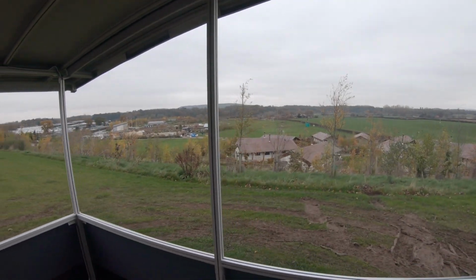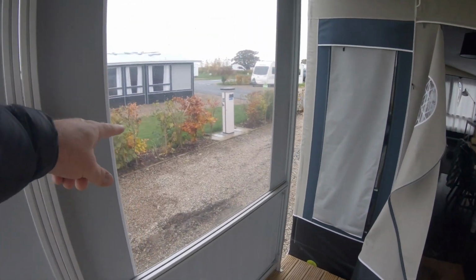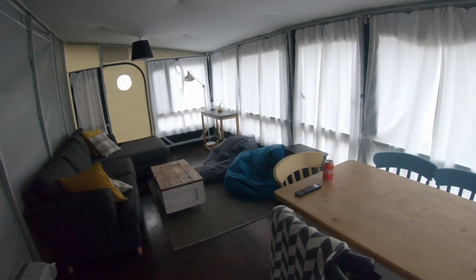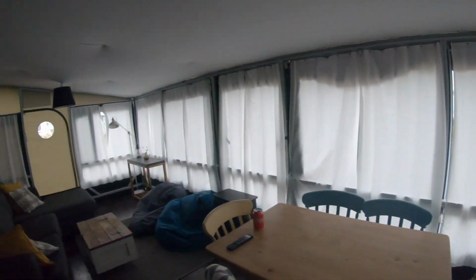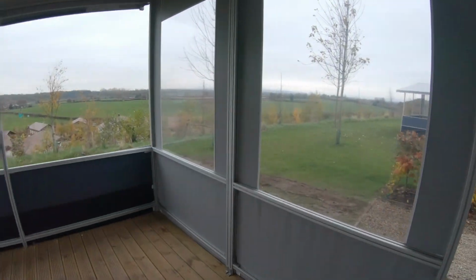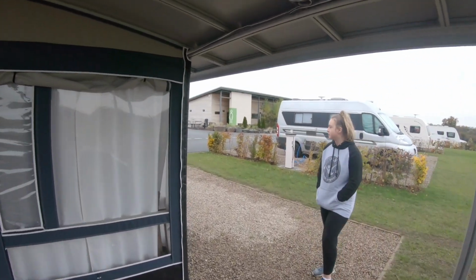Look, these are the nice pitches overlooking the main section. So you've got this, and then basically bring your own caravan and park it there, and then you get to use this. Oh, brilliant! So you've got a little sofa in there, a little fire, bean bags, table and chairs and deck chairs. So you get to use this with your own caravan. What a fantastic little idea. And there's 3 or 4 of these all in a row. None of them are occupied at the moment because it's November, but aren't they clever?